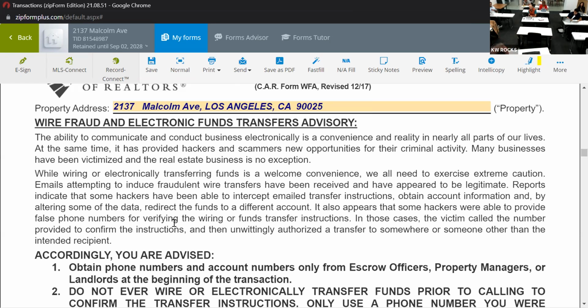So my suggestion to your client is, listen, buyer, when you go to the bank to do the wire, call the escrow company and say, escrow officer, right now I'm standing in the bank. I'm trying to make a wire. I want to make sure that I have the right routing number and the right account number. While you're on the phone with the escrow company, verify everything.